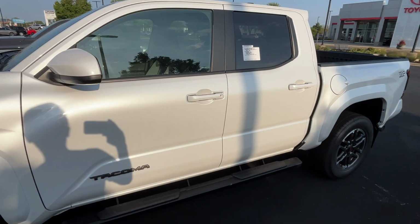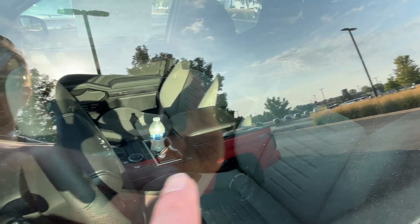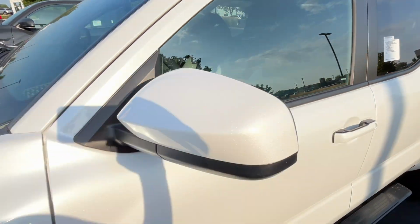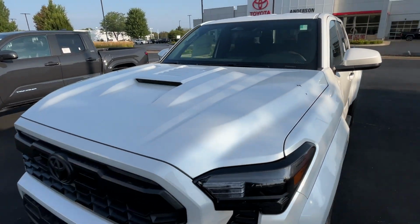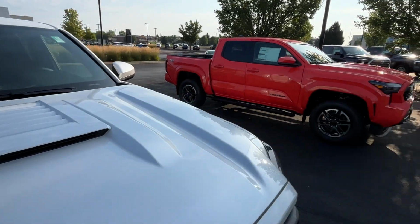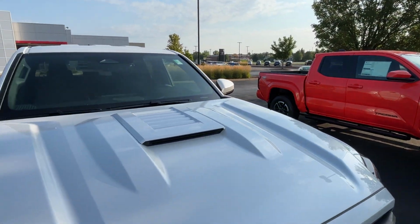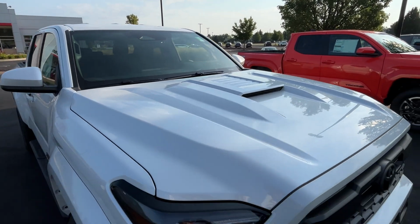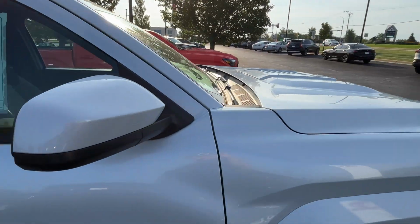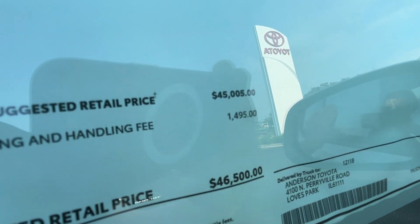Gorgeous pearl paint. I still got the cloth interior with this one, and an optional water bottle to recycle, right? You cannot leave this truck, it has to stay in to save the sea turtles. You've got the, some of you may say, hideous hood scoop. That one has it too, so all the TRD Sports will have it, and I think some of the TRD off-road pros may have that also. So this one has the same list of options and the same price here, $46,500, right?